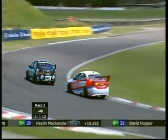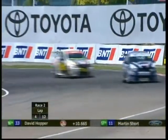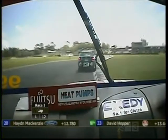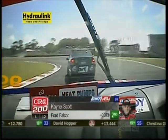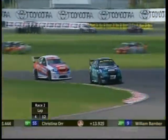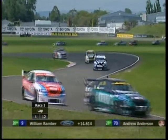Angus Fogg, just in the back of the shot, is up to 9th position from grid position 19 inside the first 3 laps. And he's got the fire in his belly that we know about. He's hungry to make up those places, as Craig Baird was trying to get by Scott McLaughlin for 6th position. Tim Edgell, with Kane Scott stalking him for the race lead.